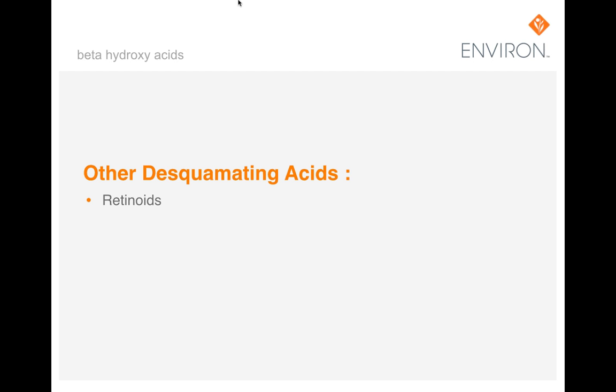Some other peeling agents, we have the retinoids. Retinoids are in fact not peeling agents, although retinoic acid is considered by many to be an exfoliant type of treatment. The exfoliation is just a secondary manifestation of the physiological effects of the retinoic acid. Retinoic acid in itself is a weak carboxylic acid. Retinoids are essential for preparing the skin for peeling.